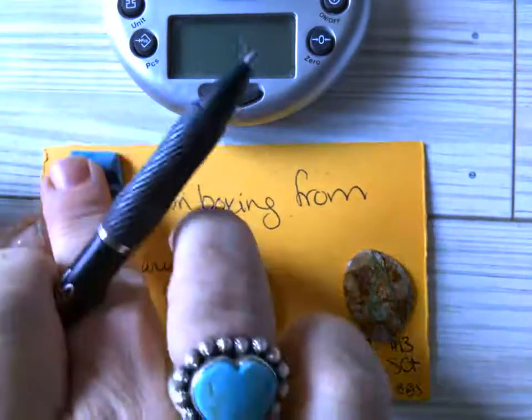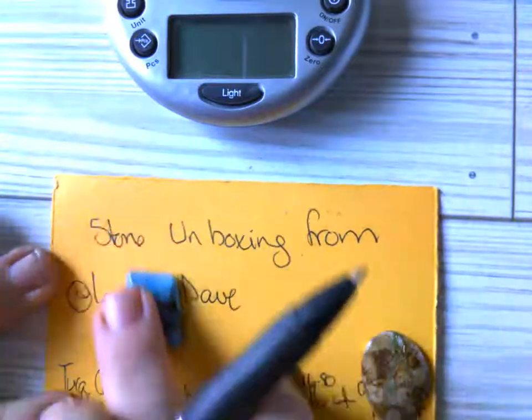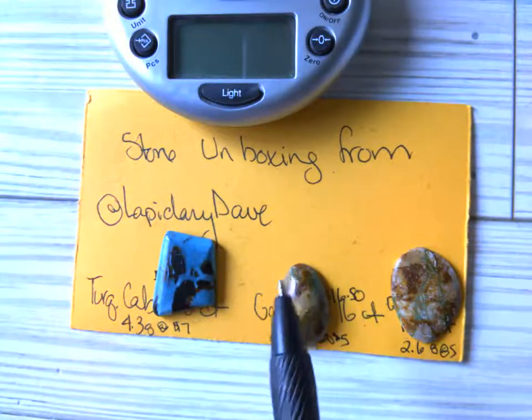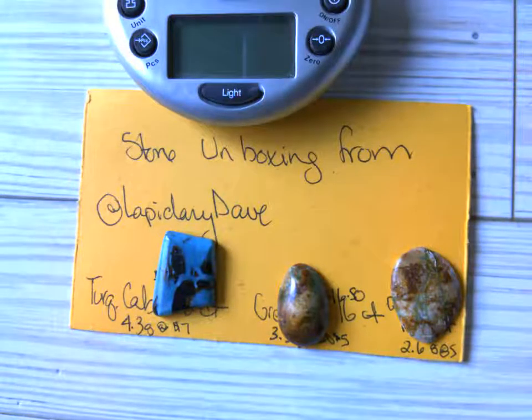Thank you, Mr. Lapidary Dave, for my beautiful pieces. Please do go look. I'm going to see him at the Tucson Gem and Mineral Show. I'm going to be there the 27th through the 30th or 31st, I can't remember. But I am going to be there and I am going to see him.